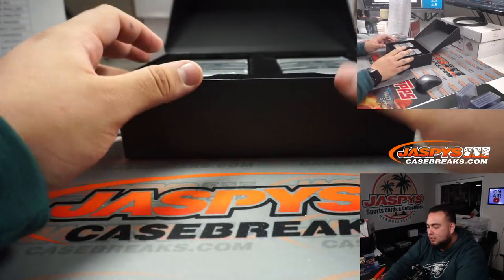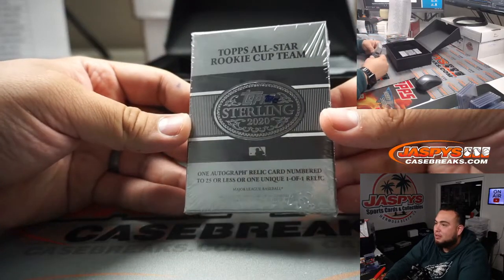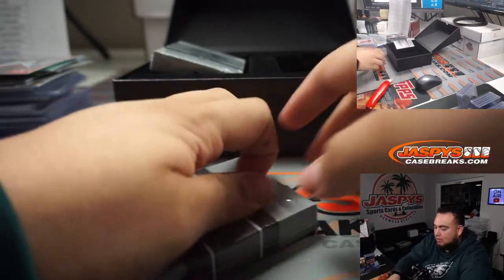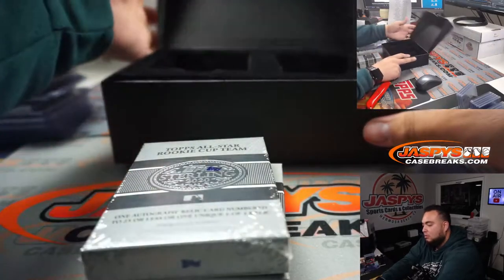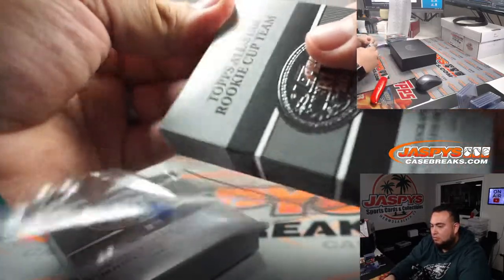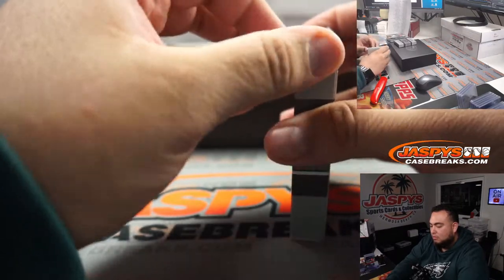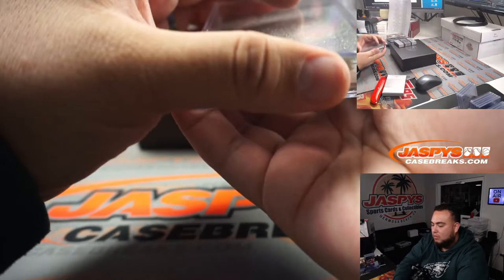Let's see if you guys want to take any guesses. So, usually it tells you what potentially you can get out of here, right? So the first one is Topps All-Star Rookie Cup Team. All right. And then this one is a stats leader. Iron Man Logan saying.